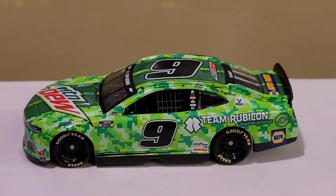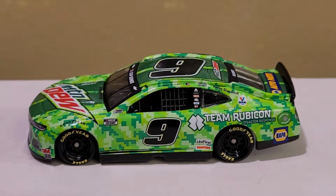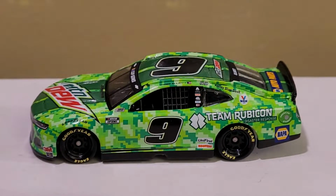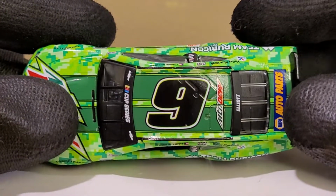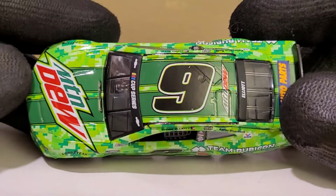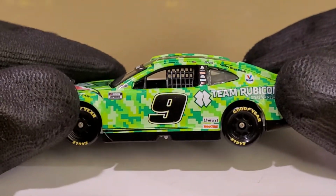Alrighty, guys, we got this diecast out of its box, and, man, talk about a good-looking Mountain Dew scheme. Way better than the one that we had in 2019, which I will be doing a comparison on later in the video, so if you guys want to get to the comparison, go ahead and skip ahead. But I do encourage you guys to watch the rest of this video because I always have some interesting takes when it comes to these diecast reviews.